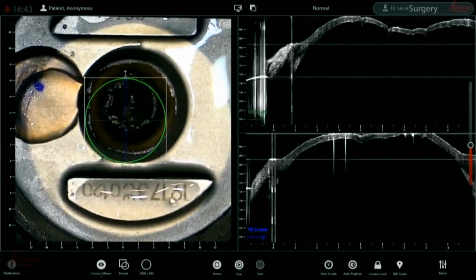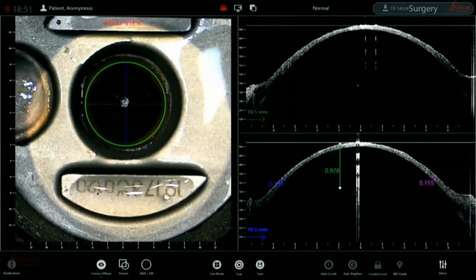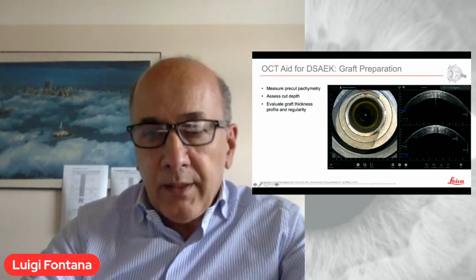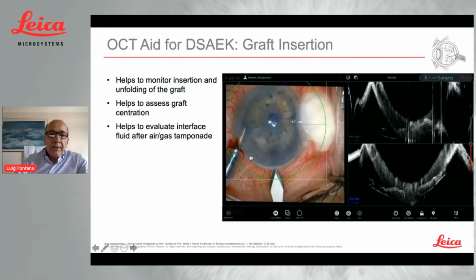This is something that you can see in real life and measure. So we measure with the calipers the remaining thickness of the graft, and it is just less than 100 microns in the center and a bit more in the periphery, as it can be. This is a great advantage, because the surgeon knows exactly the thickness of the graft that he is going to insert inside the patient's eye. So let's move to the implantation.